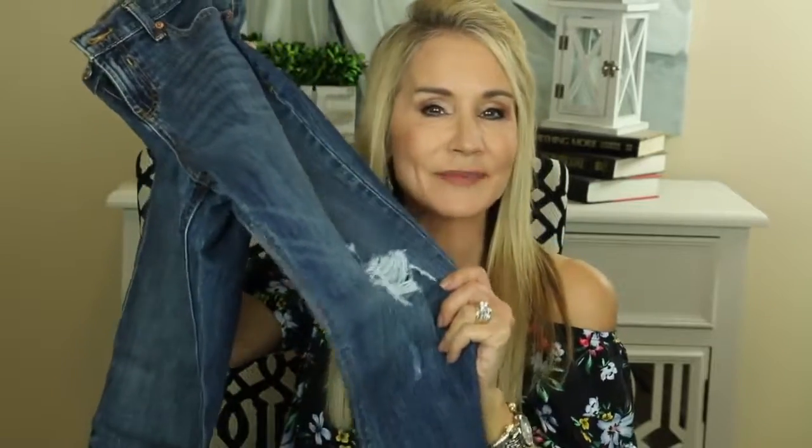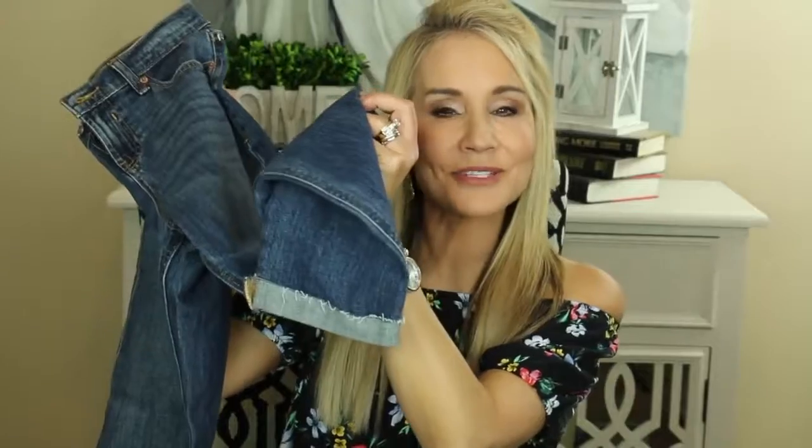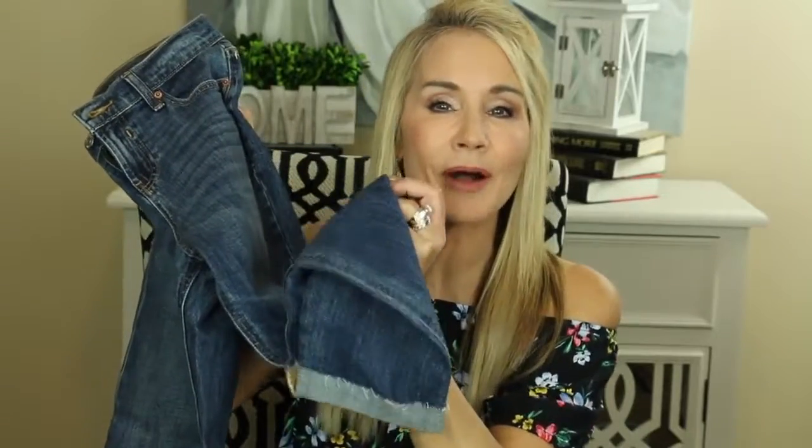Now this next outfit is a little bit out of my comfort zone, I have to admit. These are the Old Navy boyfriend jeans, and that's fine, but they are distressed, which makes me a little more uncomfortable, and they are short, kind of cropped. You roll them up on the bottoms.